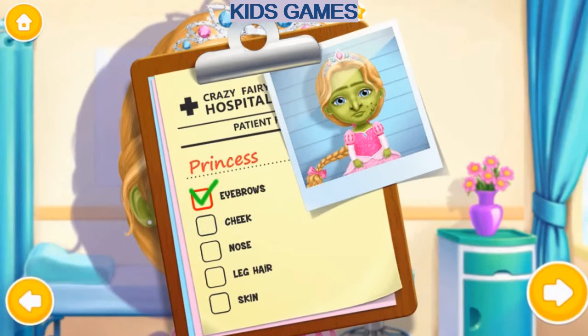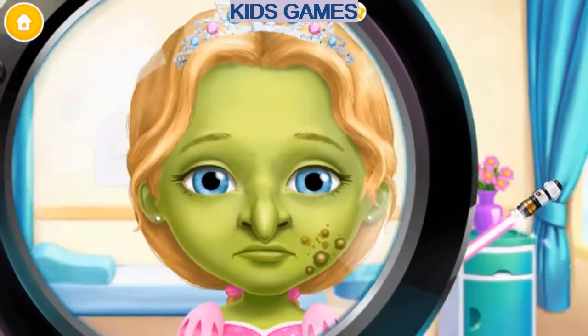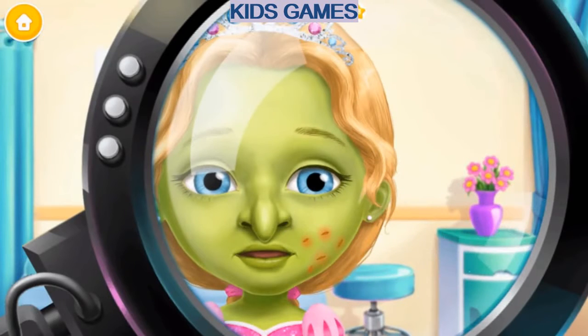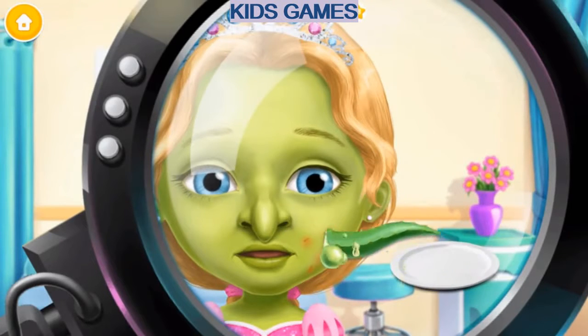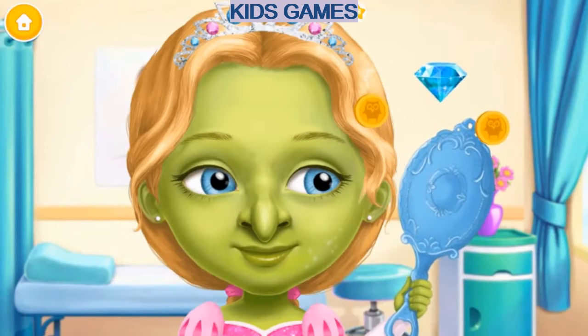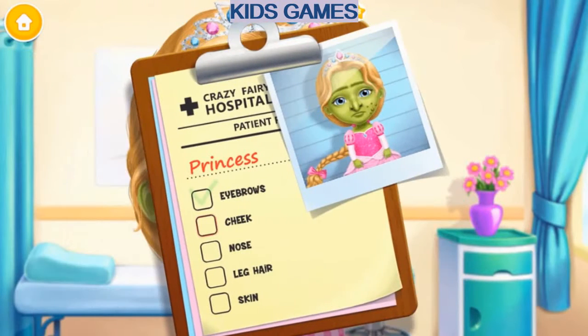We still have work to do. We need to get rid of the warts. Let's use the laser. Aloe vera helps to heal wounds faster. Great! Warts are gone now. Okay, this job is done.